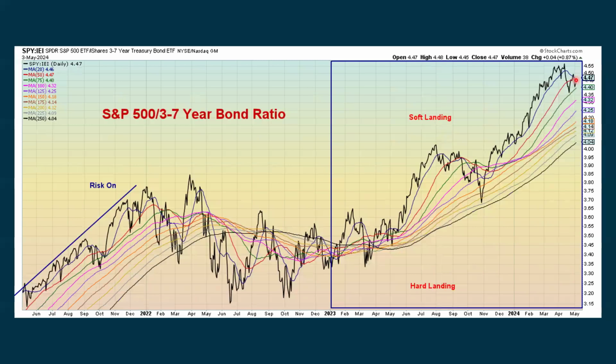And then we look at a ratio between the S&P 500 and 3 to 7-year bonds. This has been going up. And when this happens, the market is anticipating a soft landing, meaning that after seeing economic weakness, we're not necessarily going to go into a recession. If we come down here to a hard landing, that means that we'll probably go into a recession. Well, as the market had been pulling back, we were coming down into this rainbow, but now we're starting to show some improvement. If this continues to go up, it will break out above the rainbow, and we want to see that continue to turn more positive.